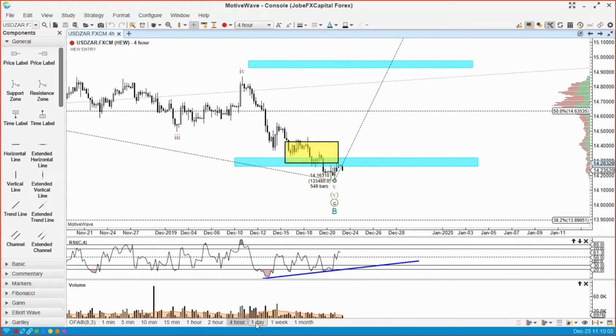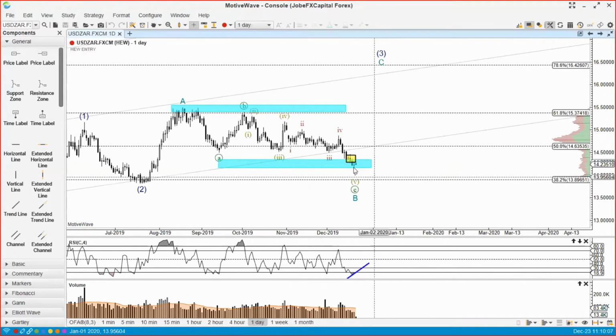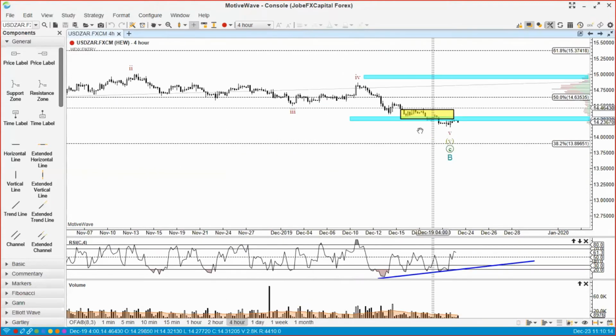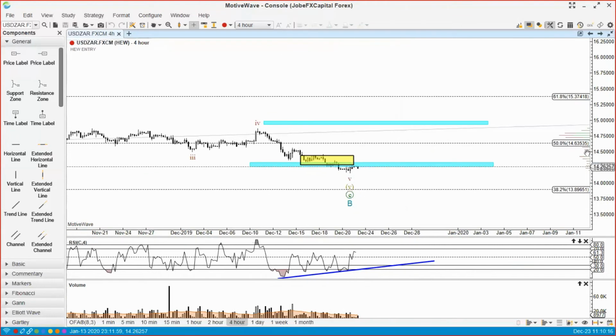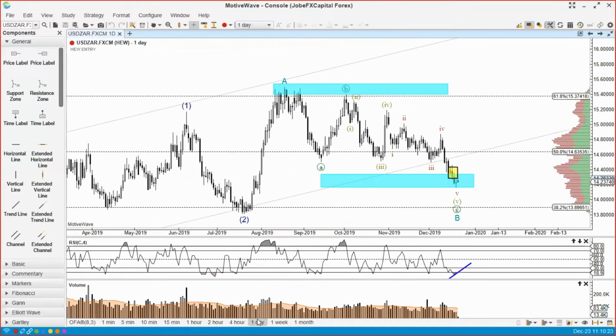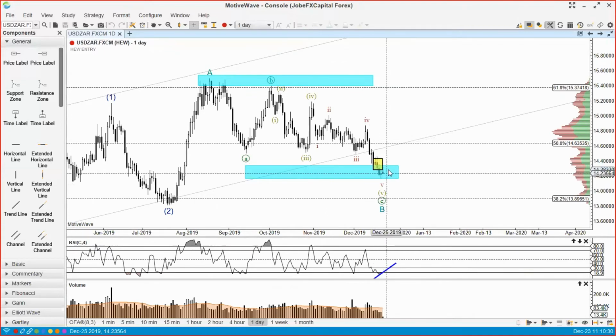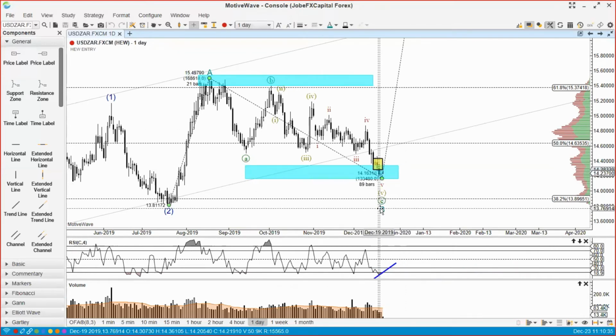But if I go to the daily chart, it's a different story. Can you see now we are actually inside the support of the daily chart. This support here is only for this resistance, which was a support previously, determined from the 4-hour chart. But on the daily chart, we haven't actually passed that strong support region for the USDZAR. So this could actually go all the way up, and then we could have something that looks like this, you see?